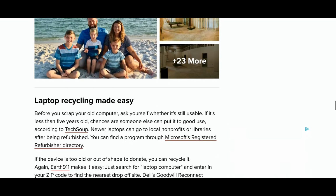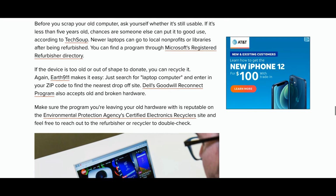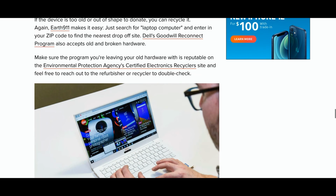Laptop recycling made easy. Before you scrap your old computer, ask yourself whether it's still usable. If it's less than five years old, chances are someone else can put it to good use, according to TechSoup. Newer laptops can go to local nonprofits or libraries after being refurbished. You can find a program through Microsoft's registered refurbisher directory. If the device is too old or out of shape to donate, you can recycle it. Again, Earth911 makes it easy. Just search for laptop computer and enter your zip code to find the nearest drop-off site.